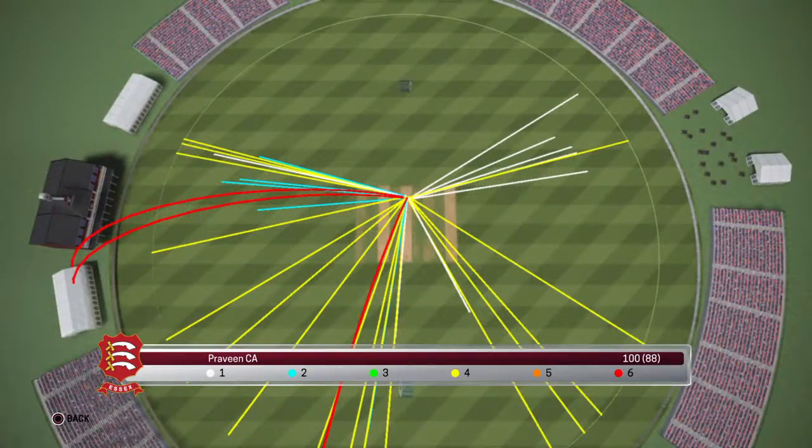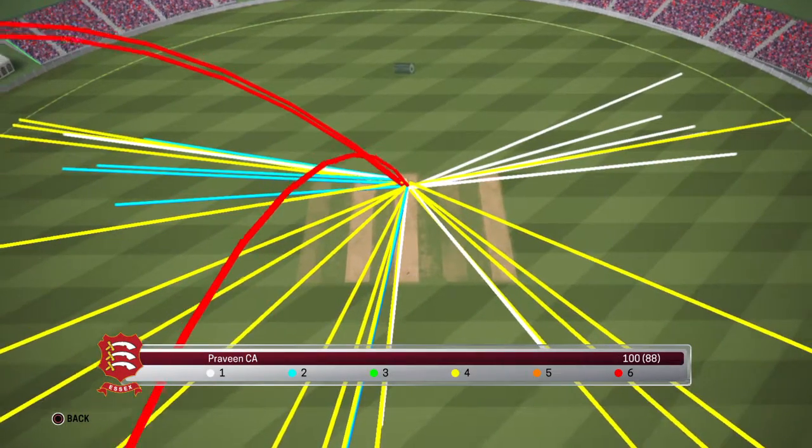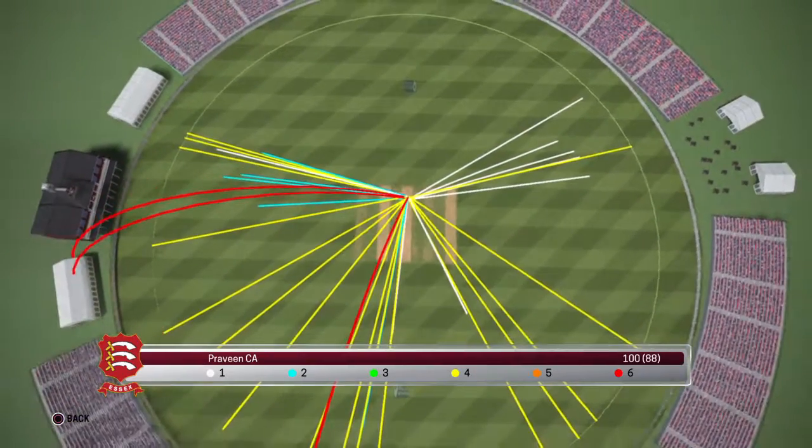Just a lack of concentration there. Essex take their score to 2 for 195.